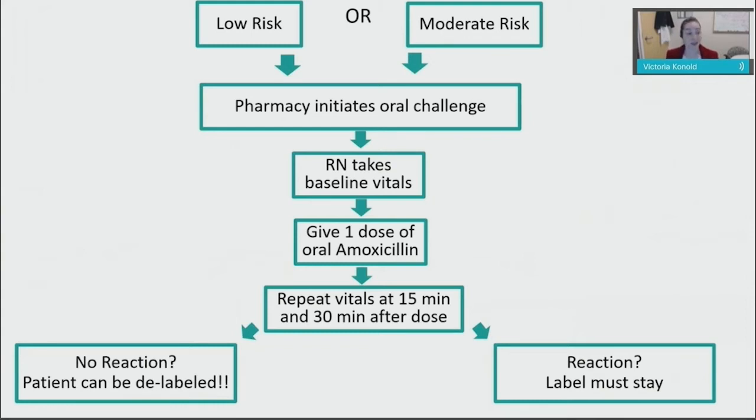But we are really hoping, and we have seen at other centers when they do exactly this, that we end up with a bunch of patients who tolerate it just fine, and then we can delabel them just the same way that we did with the no increased risk group by history. So this is just another way that we can get some more information besides the history taking and see if there are patients that we can help out for the future, really. So there will be more information about this coming up soon, we hope.